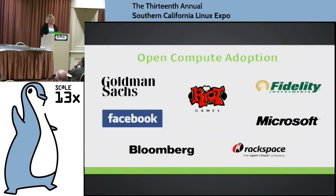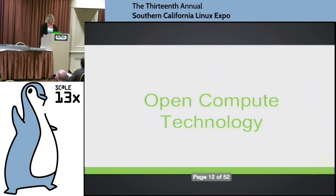So let's go. Who's adopting it? Who's actually using Open Compute gear? You have Goldman Sachs, Facebook, Riot Games, Fidelity, Microsoft, Bloomberg, Rackspace, and many others. So people say, oh, well, how do you get it? Who's using it? You'd be surprised at where you can find Open Compute gear.